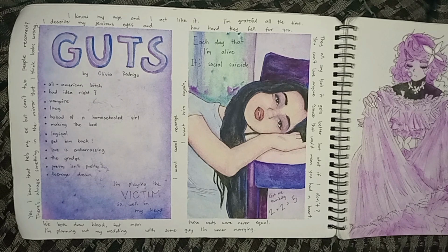Next is Olivia Rodrigo's Guts, her second studio album. It's a fan art I made after listening to it for a couple of days, and my thoughts will be pending until my era review is finished for this one.